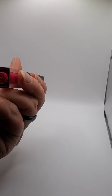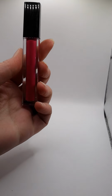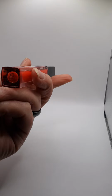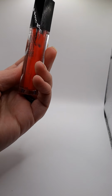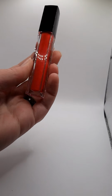Now this one is very pink. This one is number 68 Sassy. And it certainly is. It is a beautiful kind of fuchsia colored pink. Now, this one is number 70, So Hot. This is almost a classic red. It is a little more orangey than a classic red, but it is very close to that classic red.